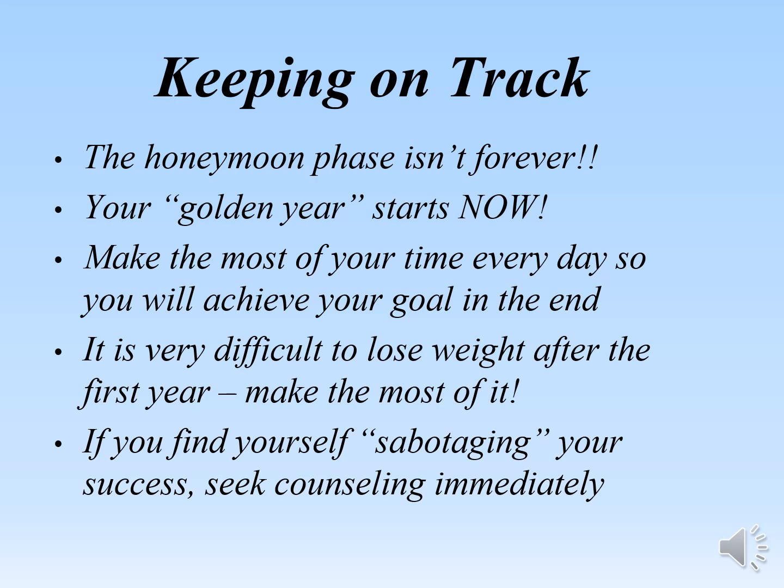You have to be attentive and mindful of what you're doing that first year to really maintain the weight loss during the second and third year and onward from there. So make the most of your time every single day to be very mindful to make sure that you're doing what you need to do in the long term so you don't regain weight. It's very difficult to lose weight after the first year, so you need to work very hard to make sure that you're losing as much weight as you can the first year, so in the second year and the third year you're not still trying to lose weight.